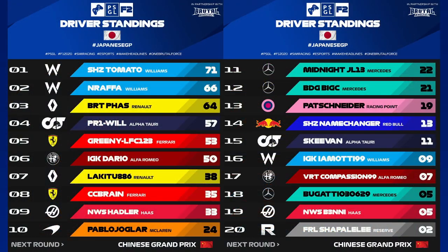But looking at the drivers' standings, Shizu Tomato leads, 71 points separate him and Faz, with, I think, a 6 or 7 point gap between them. Then we've got Will, then Greeny, then Dario, then Lakitu, CC Brain in 8th due to his win last week, then Hadler, then Big C, Pat, who's climbed all the way up into P13, and then Name Changer, Ski Van, Imotti, Compassion, Bugatti, Benny, and Schiappalilli. A lot of people are missing from that because obviously they haven't scored any points.